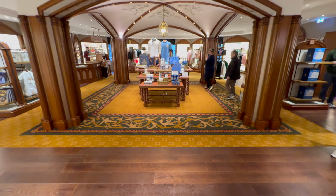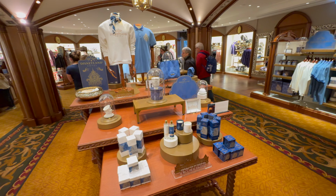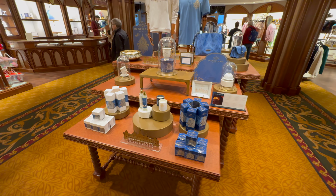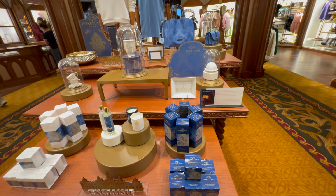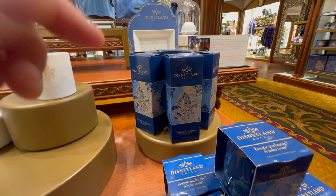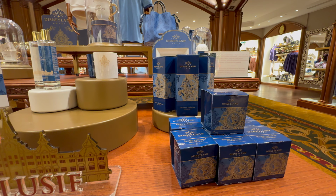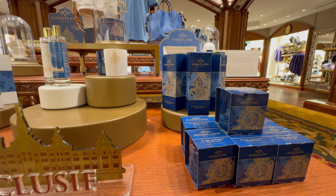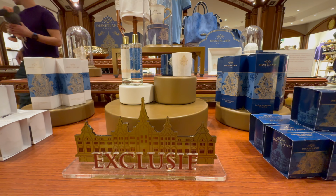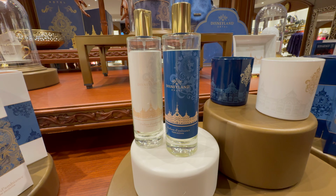So, the Royal Boutique, the new hotel's boutique. Let's have a look around at the merchandise, but especially at the exclusive merchandise of the Disneyland Hotel. Here you have the perfume. You can buy it in the little bottle or as a candle. And I have to say, the former parfum was very special, and it was all over the place. This one is more discreet.